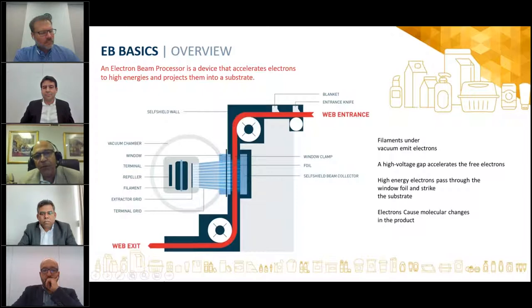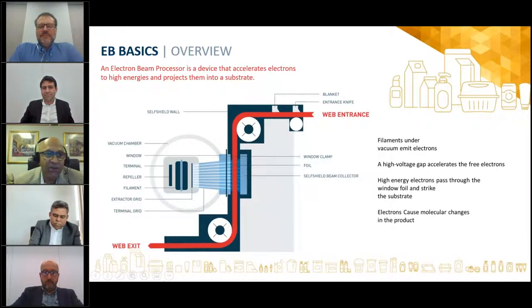Just a brief overview of what electron beam technology is and how electrons are created. Everybody will think, oh my God, this is very high tech. But as mentioned, it's been around for a very long time, and it is a very well-established technology with the bulk of its application in flexible packaging, which we will talk about a little bit later. So an electron beam processor is a device that accelerates electrons to high energies and projects them into the substrate.